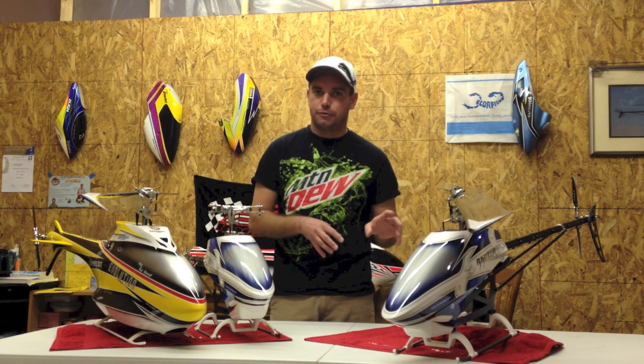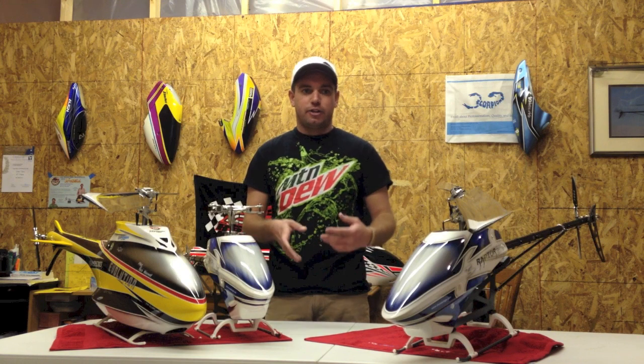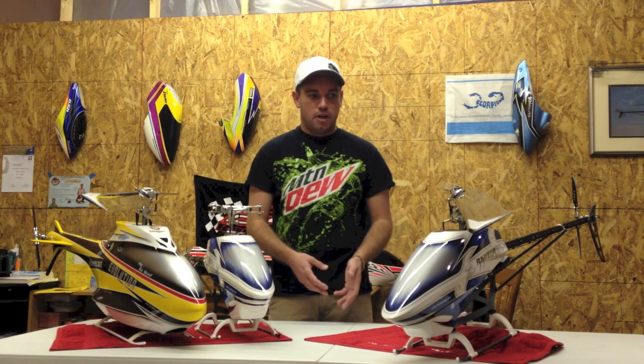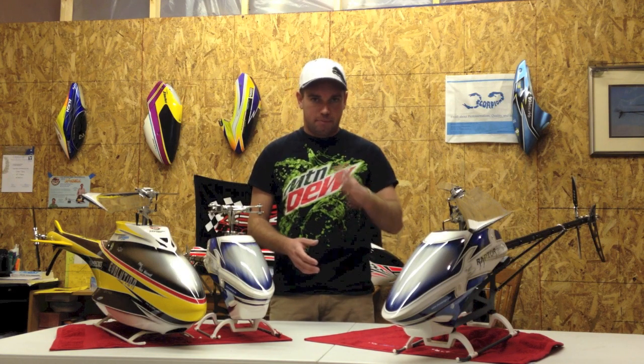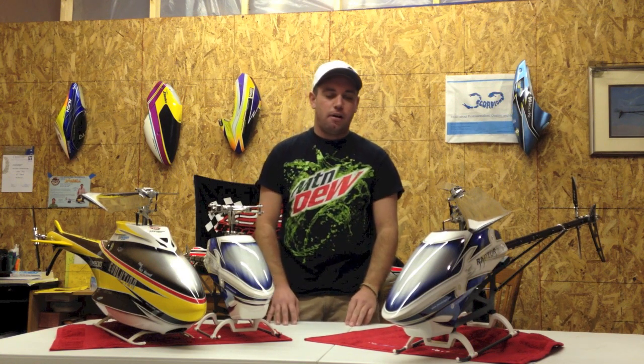One of my other goals, with the way 3D is changing now, and obviously we have gyros and very powerful servos and very powerful motors and things like that, it kind of struck me, okay, well, if we've got all this, why don't we make the cyclic stop like the tail rotor, hit hard, and have that capability there.